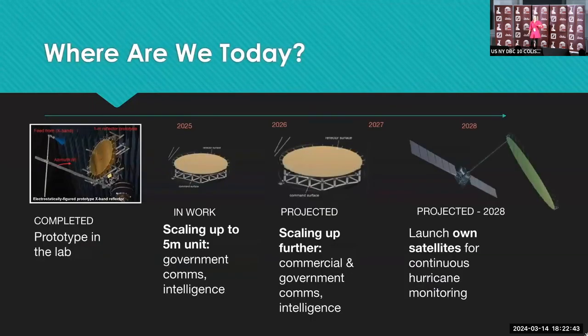And at the moment, we are very early stage, as mentioned. We've got a prototype that we've demonstrated this tech in the lab. And we are working now on scaling up to a 5-meter unit for some of our earliest government customers. And eventually we plan to develop a full-size unit for continuous hurricane monitoring, which we want to operate ourselves so that we can sell recurring access to the data.